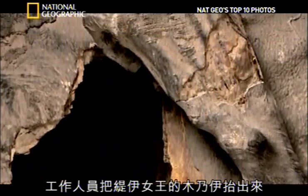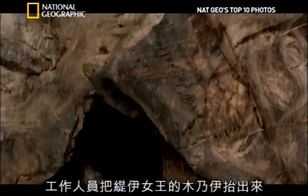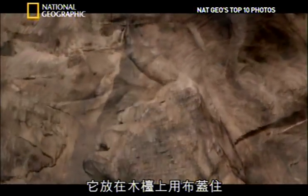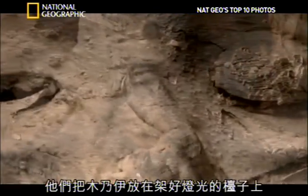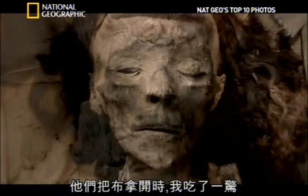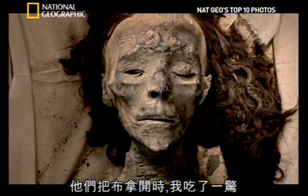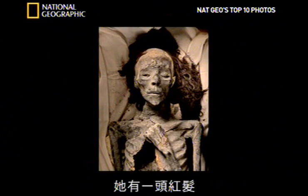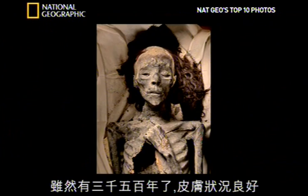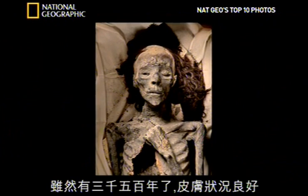The workers brought out this particular mummy, which is our Queen T, and it was on a wooden bench, and it was covered with a sheet. And they laid it on the little table that we had set up with the lights. And when they pulled back the cloth, it was just astonishing. It was, to me, like the most beautiful mummy I'd ever seen. She had the red hair. Her skin was in perfect condition for someone that's 3,500 years old.